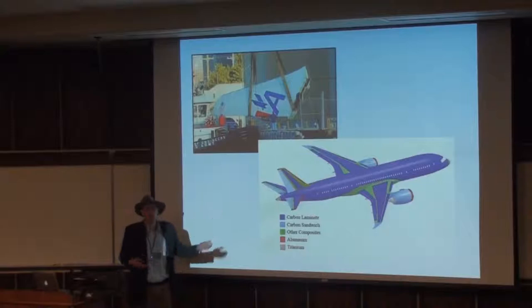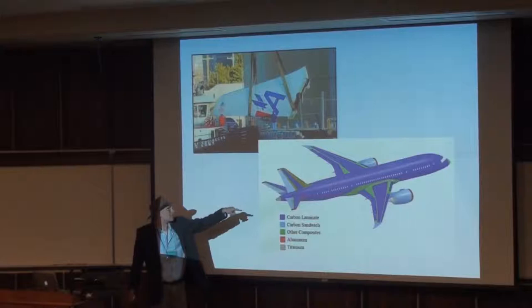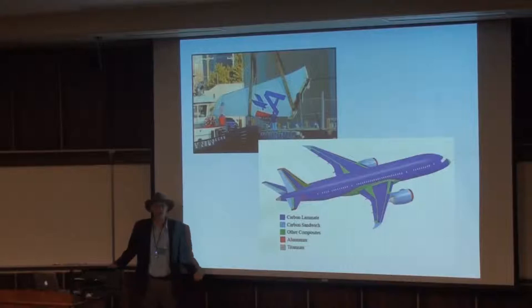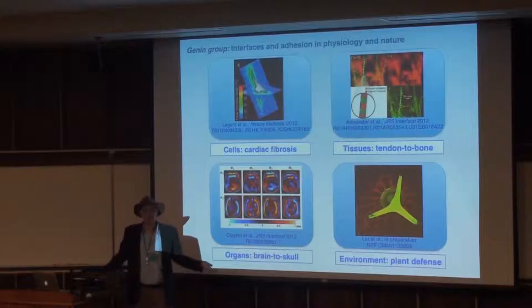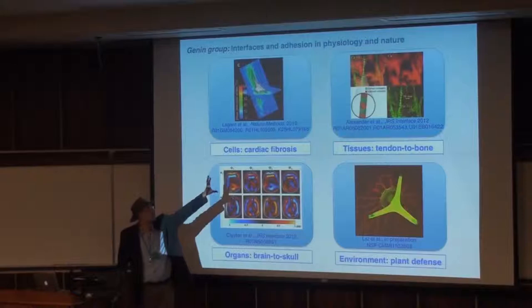The idea is that there are multiple composite materials there as well. Where Boeing spends most of its effort, what delayed the Dreamliner the most, was designing these green regions, these interfaces between the composite materials. Anyway, this is one more note of introduction. This is a problem throughout nature and physiology. My group focuses on these interfaces, particularly structural, but also electrical interfaces. Anytime you have two materials coming together, that's a normal source of pathology. But what I want to talk about is this tendon to bone attachment in the top right area.